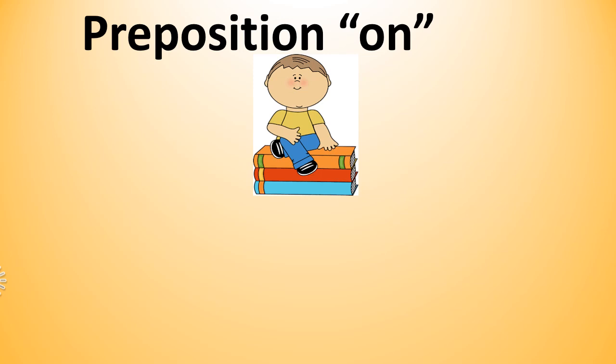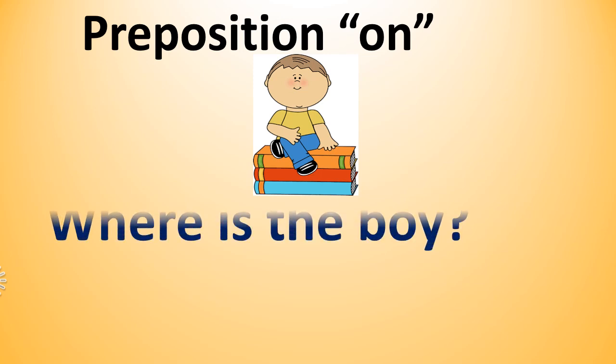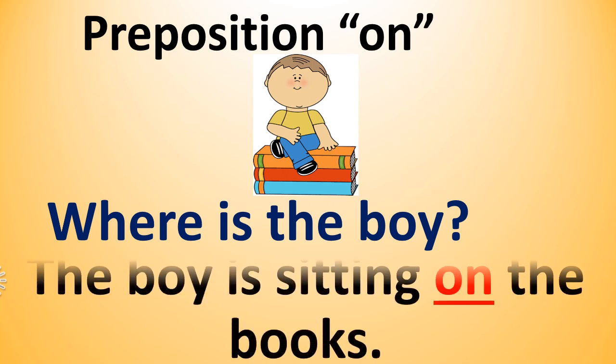Where is the boy? The boy is sitting on the books.